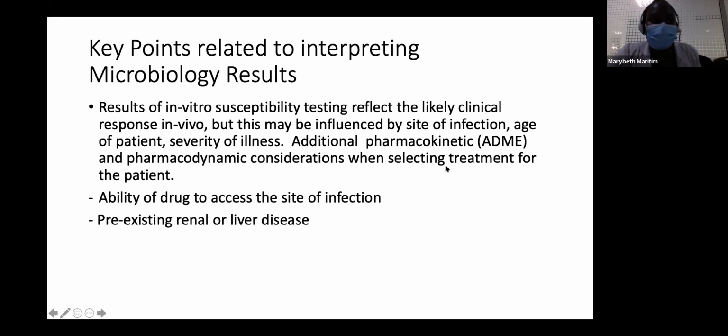So you want an antibiotic that will be able to reach the site of infection based on a specific kind of patient. But an additional consideration is that if a patient is very sick and has renal or liver disease, and some of the antibiotics may not be suitable for that patient, then that's additional criteria that we use to make a judgment on what final treatment to give the patient.